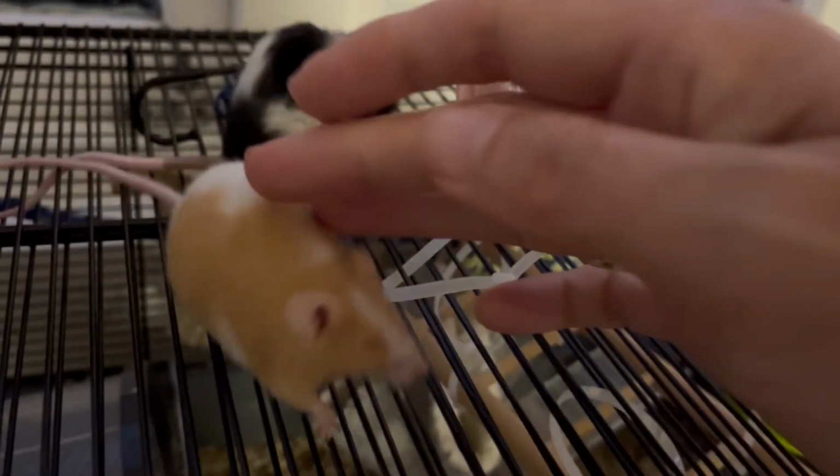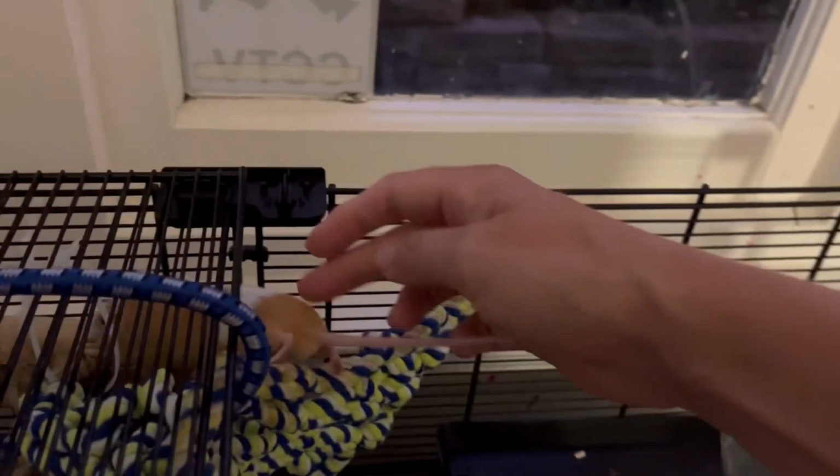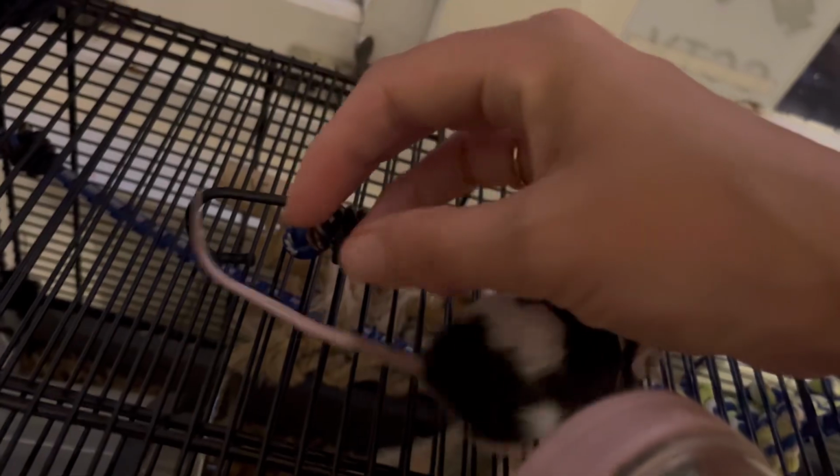Once I know all the pets are fed and watered, I'll come and have a little play. Once I do head into the bedroom later on, obviously I close up their enclosure, but it's just nice for me to know that they have at least had that bit of free roam time and the feeling of having bigger space and not just being cooped up in a little cage.